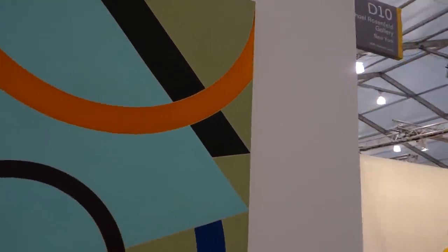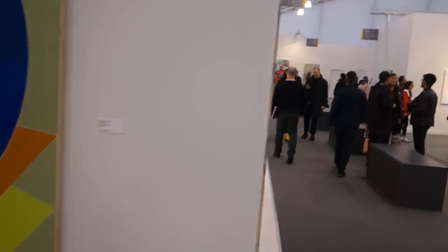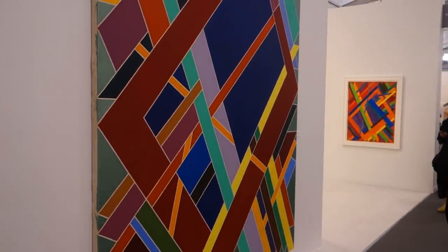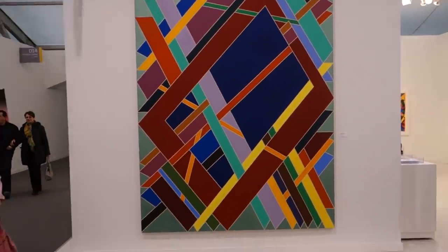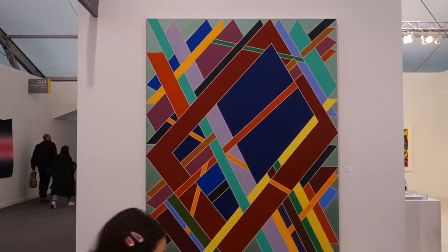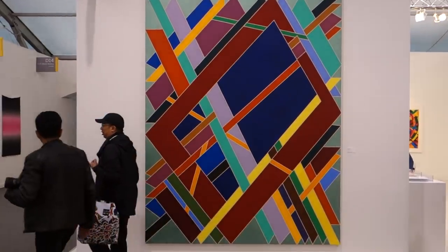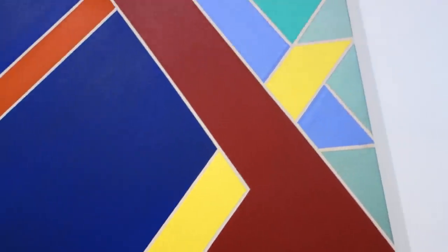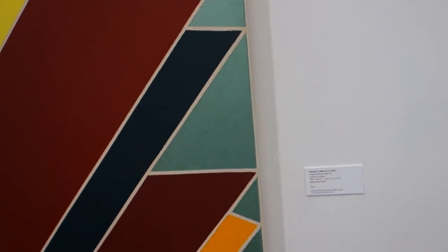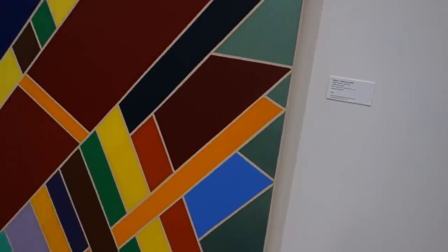And a very wonderful color sense. This is another major painting. Yeah, I think this can compete with anything from a Frank Stella to an Al Held, Kenneth Noland, Larry Poons, any of those guys. Hawk's Return, 1969, 1970, 109 by 84 inches.